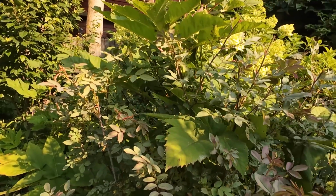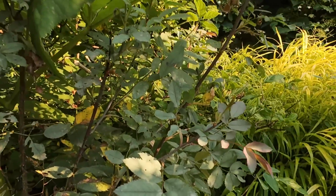Look at this beautiful rose. Look at that gorgeous, this is Rosa glauca.